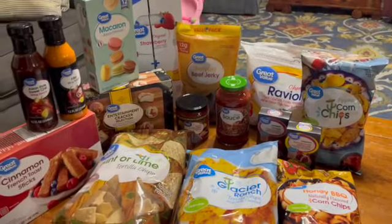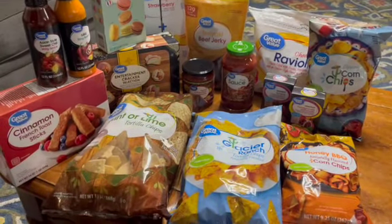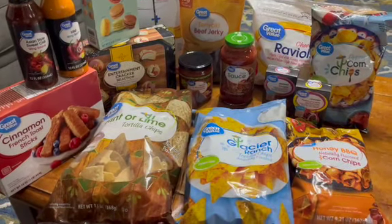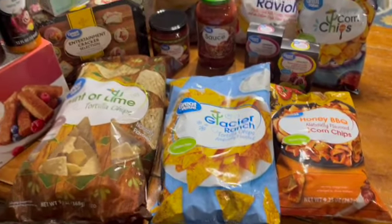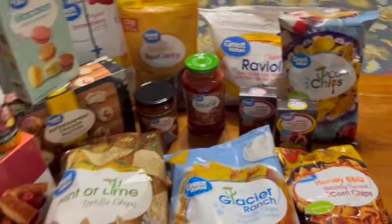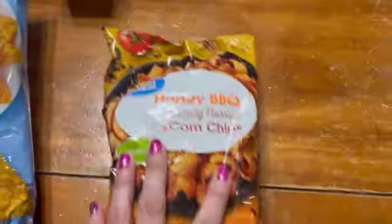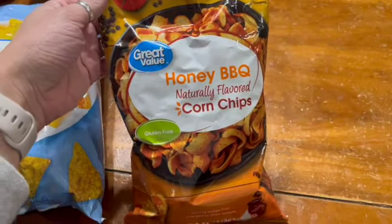But these things here that you're seeing in front of you have a little side note or a compatible other product that you may or may not be familiar with. And I just want to tell you about it. So let's start here with the honey barbecue naturally flavored corn chips.